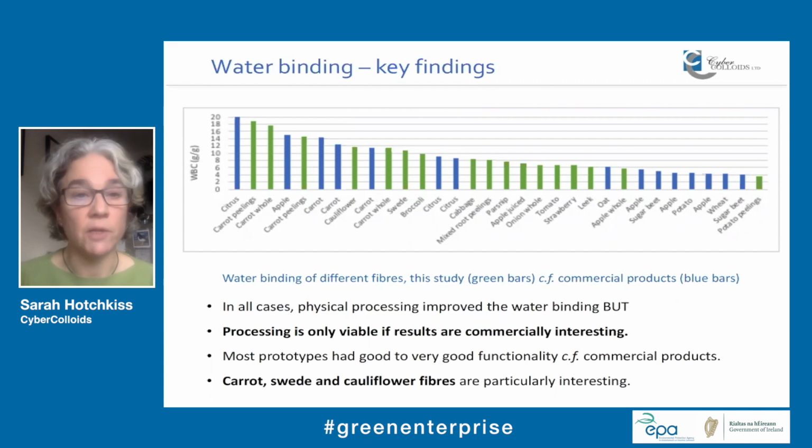And in the graph that you can see here, our prototype fibres are the green bars and the blue bars are commercial samples. And we've evaluated the water binding capacity of all these fibres. And you can see that most of our prototypes have good to very good functionality when compared to the commercial controls. And those on the far left of the graph, such as carrot, swede, and cauliflower, actually had particularly interesting water binding capacity.